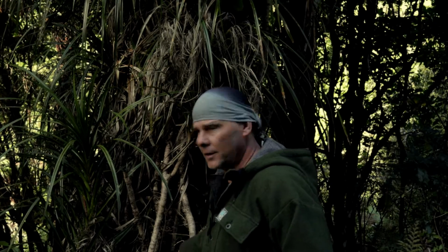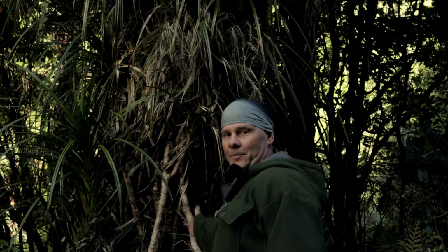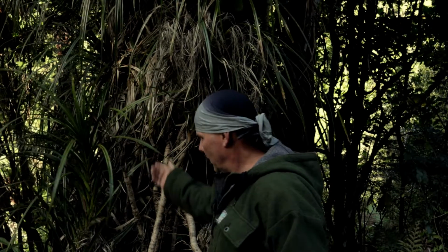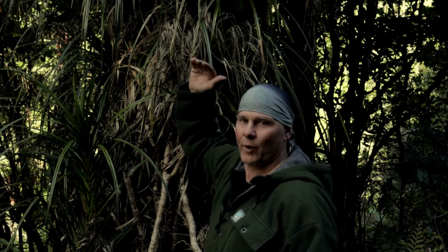The Kiekie is identified by these long trunks, like this one here, this one here. These are quite narrow, you can get them quite thick. And then they end in these tufts of flax. Another one over here, quite a decent sized one over here. What they do is they travel along the ground and then they attach themselves to any free ride that's going to take them up to the canopy. Like this solid tree here, they attach themselves to that and then work their way up to the sunlight. You can get Kiekie from the coastal regions all the way up to the mountains, right throughout the North Island, and you get them as far south as Milford Sound and Marlborough.